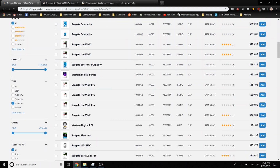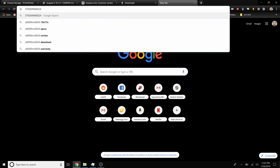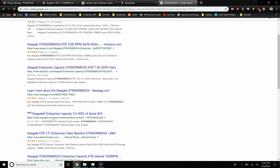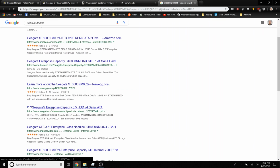But just that thing about the model number before I go out of here. I'm going to show you how to do this. So we want to do a little more research on this drive that we're considering. So let's find the manufacturer spec sheet. It's usually in the top couple of the Google search. Here it is, Seagate Enterprise Capacity. It's a PDF. Let's open this.